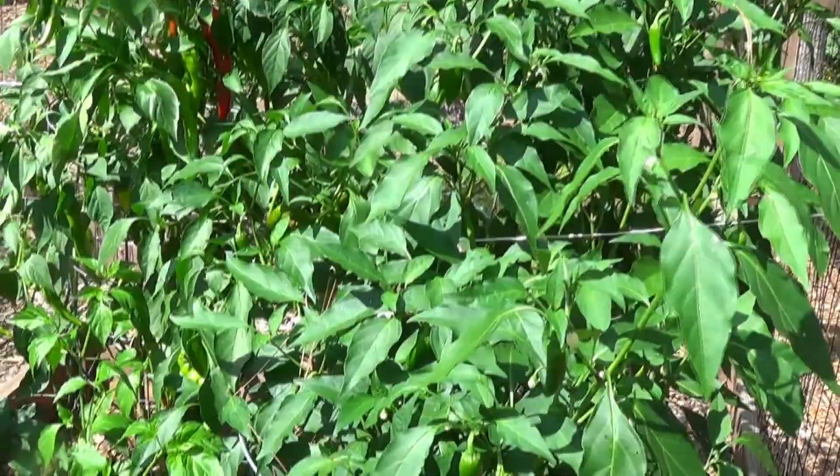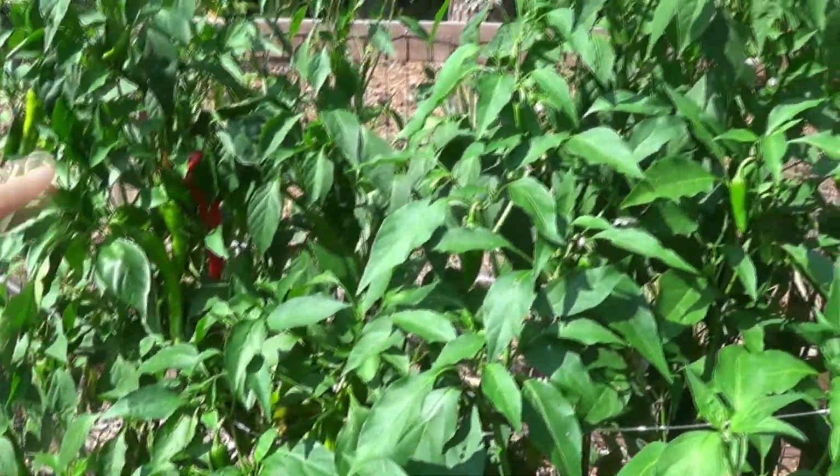Jalapenos, this is kind of a mixed bed of a whole bunch of different peppers in here. I have jalapenos, I have ghost peppers, I have hot peppers. I think there's even a Marconi in the back over here. But it's just a bed of a bunch of leftovers.